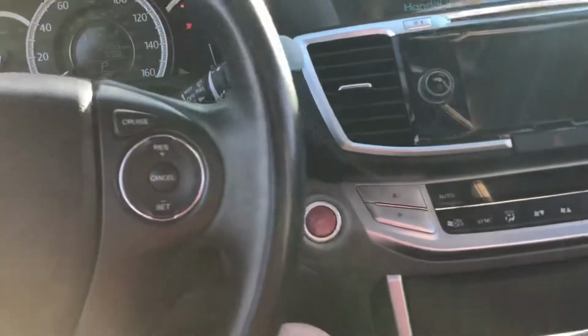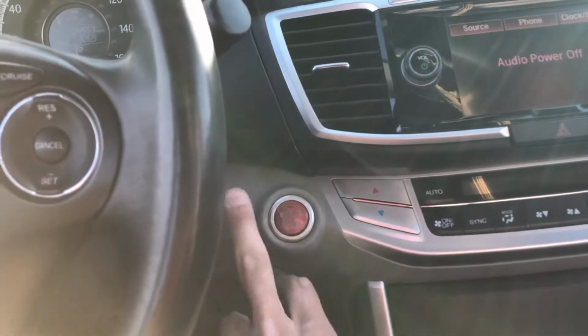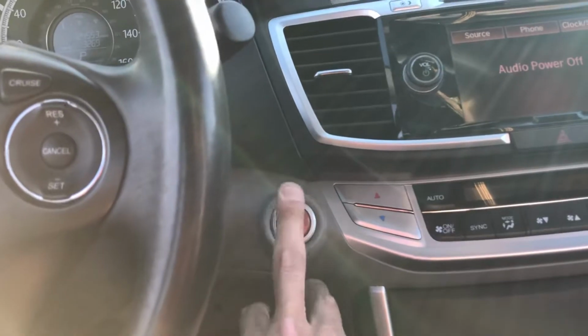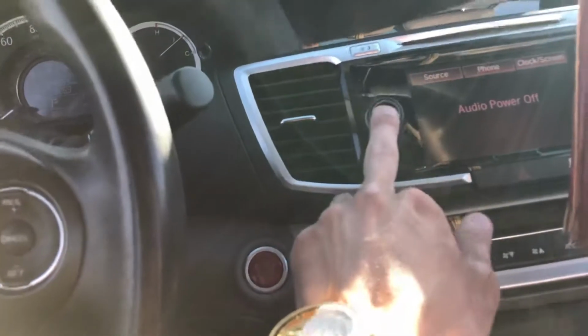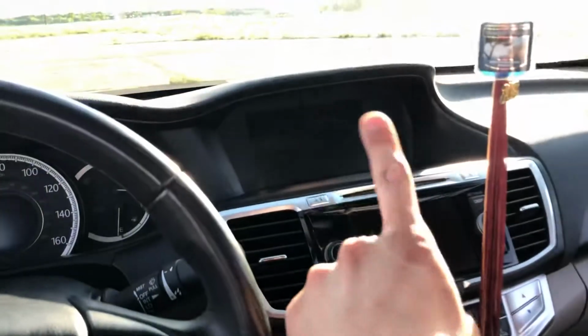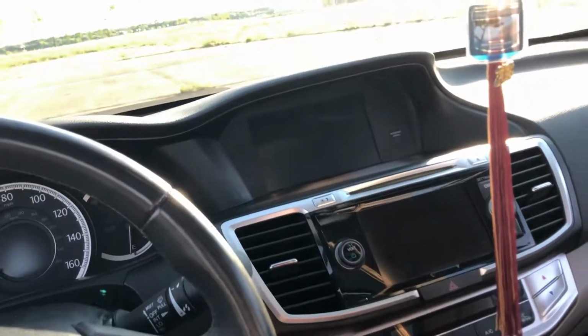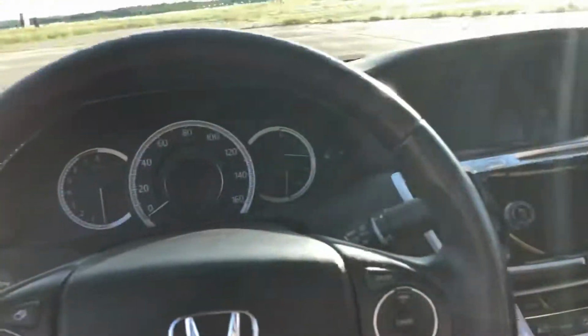Let's see, coming over here, my push button starter button has worn down. That's my fault. I tried to hit it with a magic eraser and it just never quite worked. I'll shut the car off real quick because this is my third time trying to make the video and it keeps connecting to the car and shutting the video off. So I don't want to take any chances.